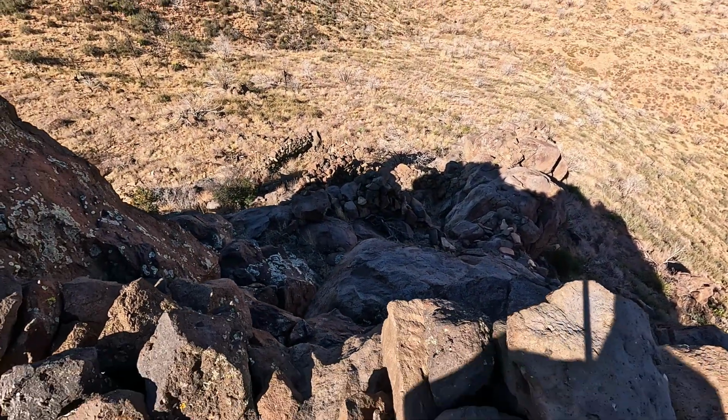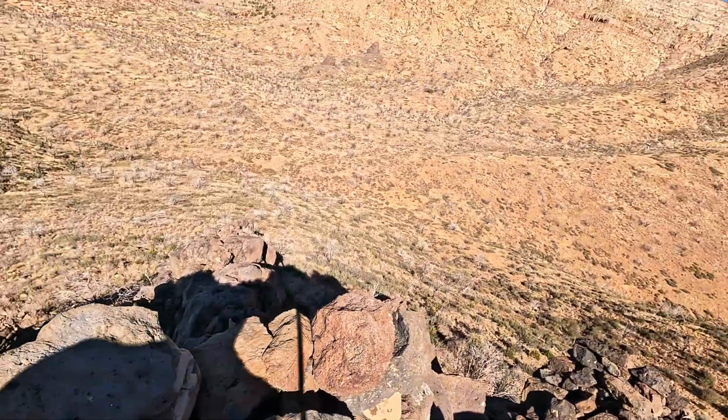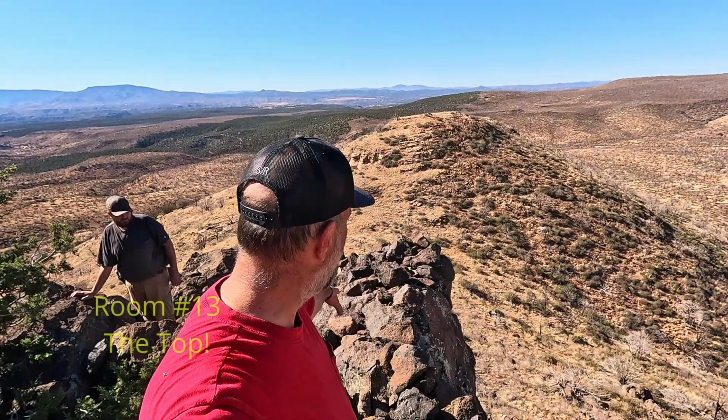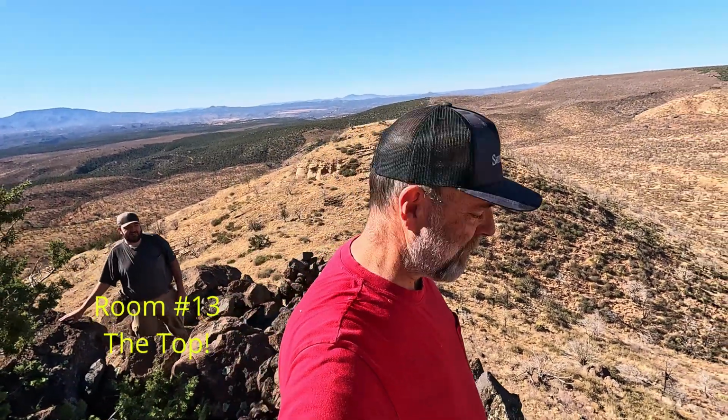All right, well, gonna head down and fly the drone. See if I can find some more pottery sherds down around the bottom down there. Maybe some lithics. So this adventure's not over.